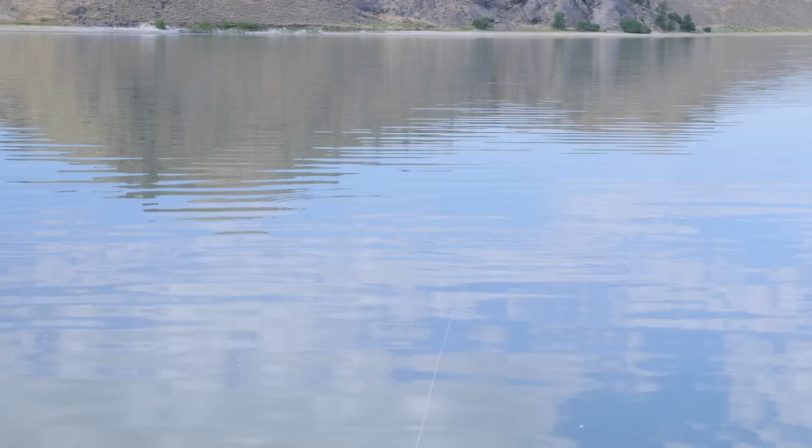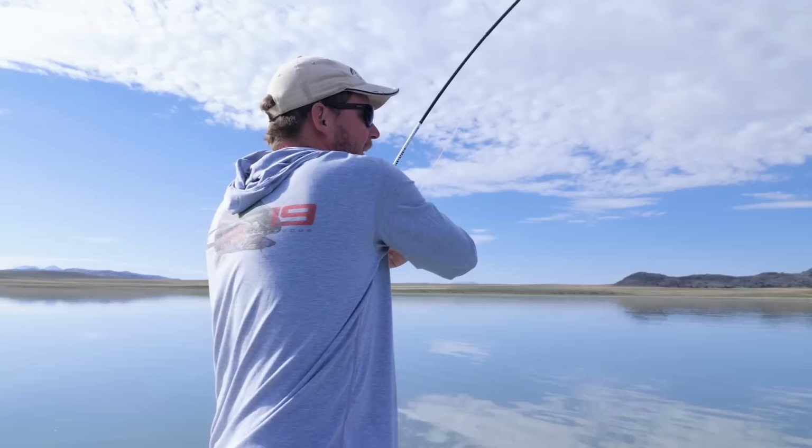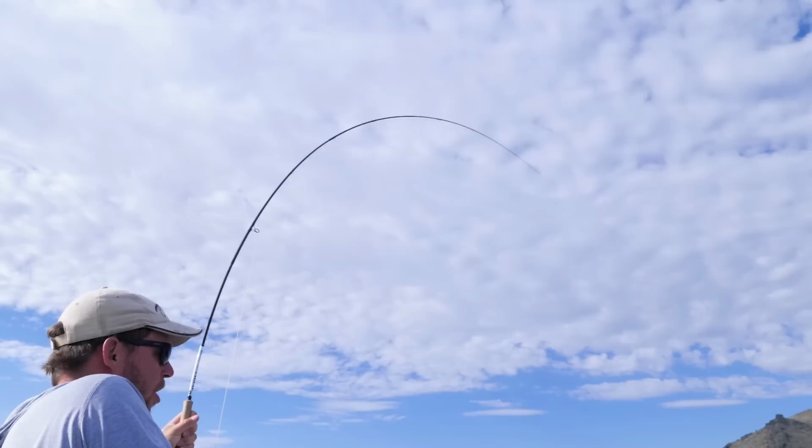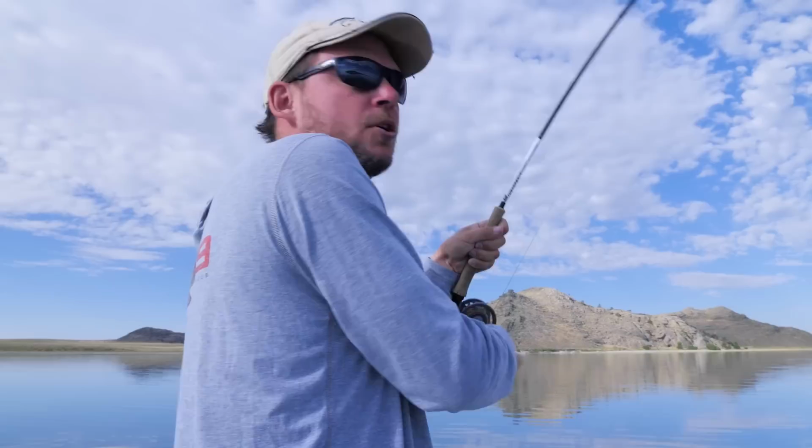Good, strip, strip, easy. Strip. Got him. Well done. Sweet. Oh, these things are heavy. He ate the dropper. What's the dropper, Blake? That dropper is just a little white bugger. They eat it as a little minnow. A little beadhead too, right? Yeah, little teeny beadhead bugger.